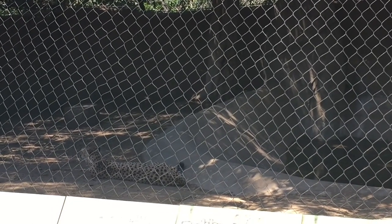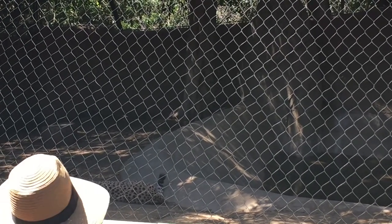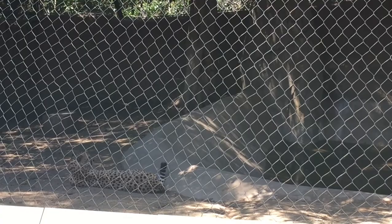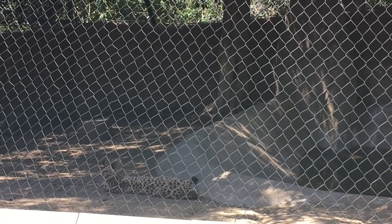Does anyone know how fast a cheetah can run? 80 miles an hour. It's 70 miles an hour, but the acceleration is really incredible. From 0 to 60 in 3 seconds. I don't know many race cars that can do that acceleration. But if you think about it, there's one of two responses to danger, generally, fight or flight.